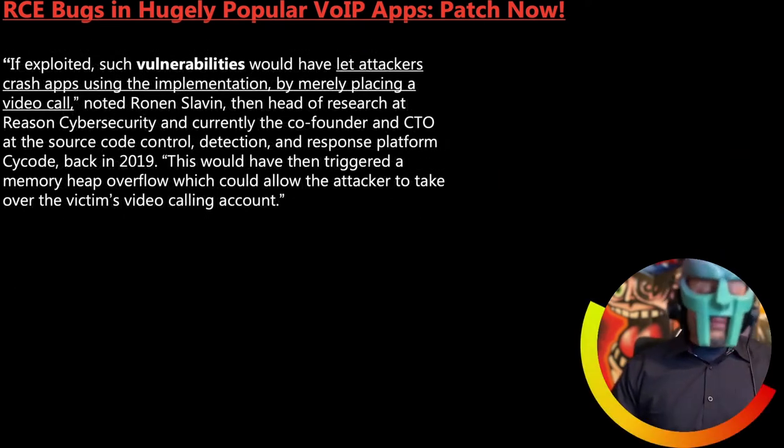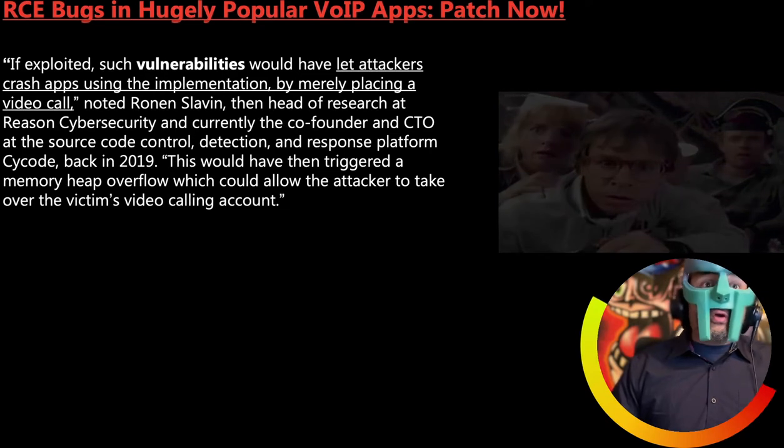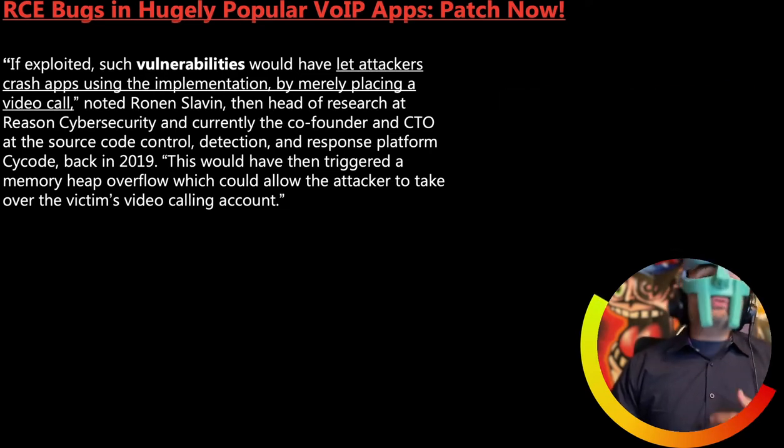If exploited, such vulnerabilities like the ones found by Natalie as well as the ones found by JFrog would have let attackers crash apps using the implementation by merely placing a video call, noted Ronen Slavin, then head of research at Reason Cybersecurity and currently the co-founder and CTO at the source code control detection and response platform, Cycode.